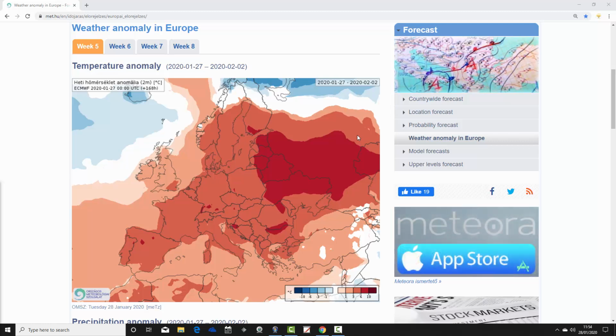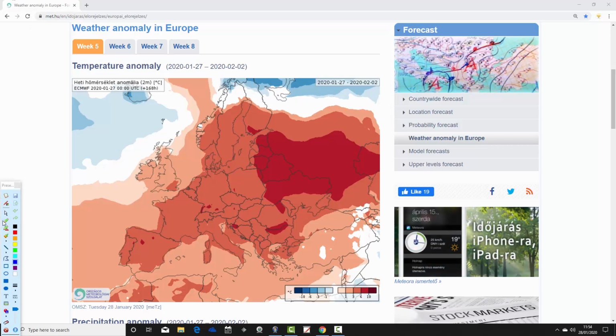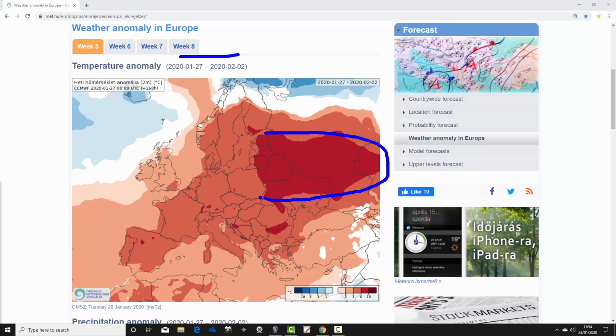Right, so begin with week 1 temperature anomalies. Week 5 for the year takes us from the 27th of January to the 2nd of February. We find that the coming week has significantly warmer than average temperature anomalies again across this eastern part of Europe and into west of Russia. Temperature anomalies there are between 6 and 10 degrees above average, exceptionally mild once again.